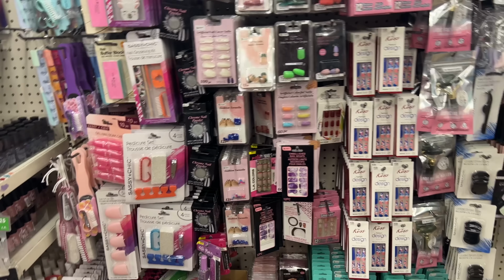Oh, look at this. OMG, what the heck. This is the LA City Colors Be Baddie Mascara. Wow, lengthening, vegan, paraben-free. I've been looking for these too.